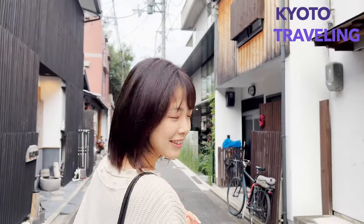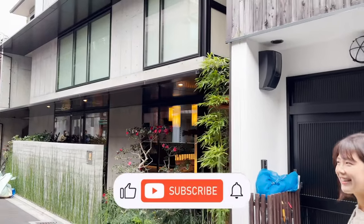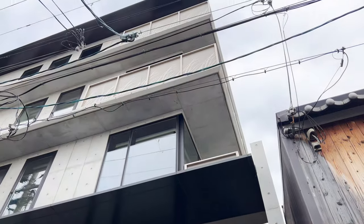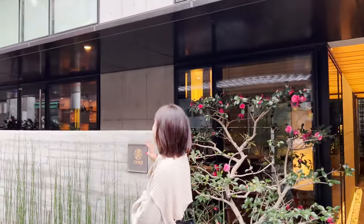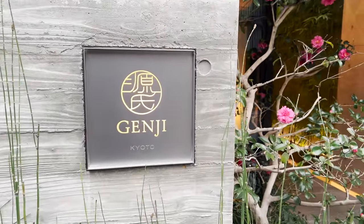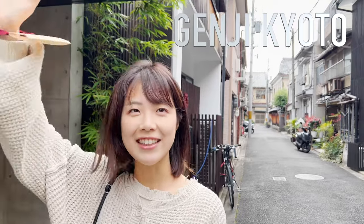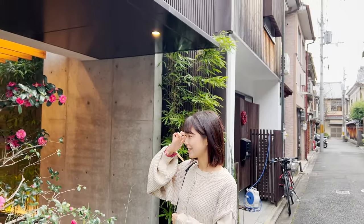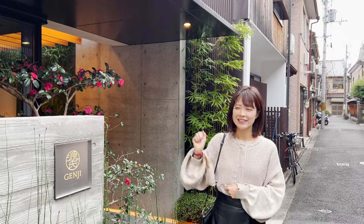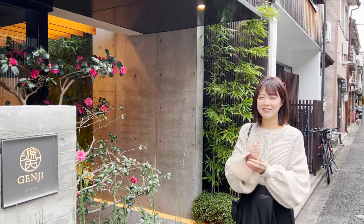Do you know Genji Kyoto? Genji Kyoto, really beautiful. Let's go to this hotel. This hotel's designer is from New York. So maybe it's a mix of Japanese taste and another taste.